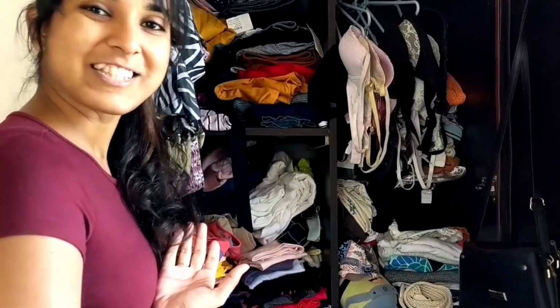Having a big closet or wardrobe is a little difficult for those who stay in rented flats. So do I. So today's video is gonna give you some organization tips that can fit all of your stuff into a wardrobe as small as this one. And being a stylist, believe me, I have a lot of clothes. So let's get started and get organizing this mess of a closet.